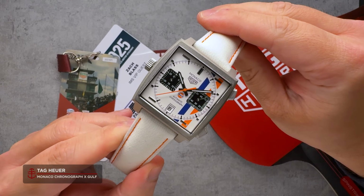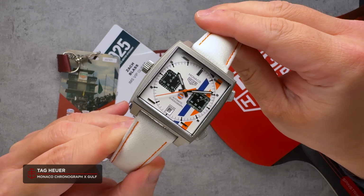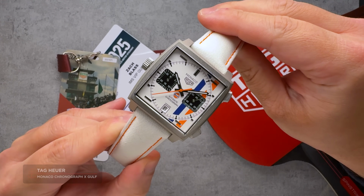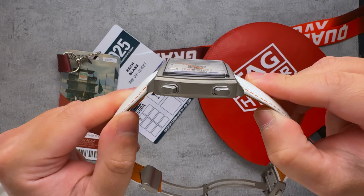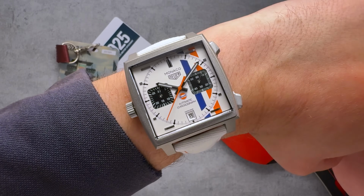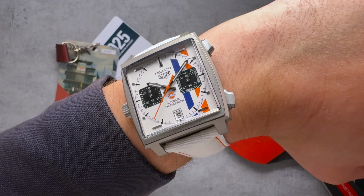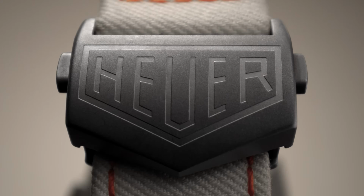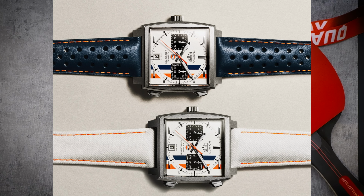The new TAG Heuer X Golf Monaco Chronograph has a fine-grained silver dial framed by a 100-meter water-resistant, sandblasted grade 2 titanium case that expectedly measures 39 millimeters in diameter, 15 millimeters thick, and 47.4 millimeters lug to lug. When you look at this dial, accompanied by the blue and orange pinstripes, it really harkens back to the Golf livery of McQueen's Porsche 917K and race suit in the Le Mans film. This is further driven home by the 2 bundled straps, a white textile strap with orange stitching and a perforated blue leather strap with orange stitching.